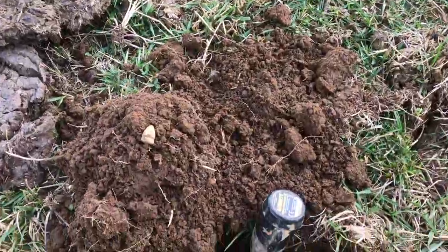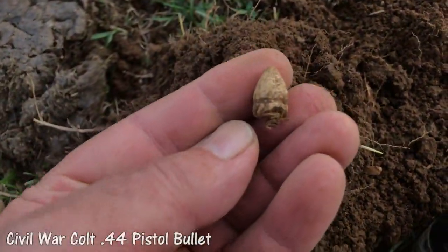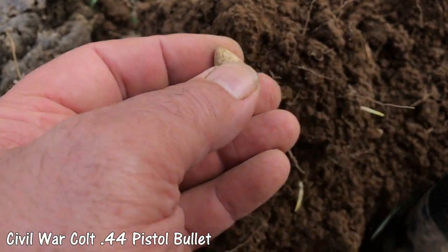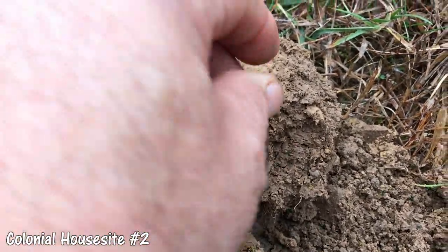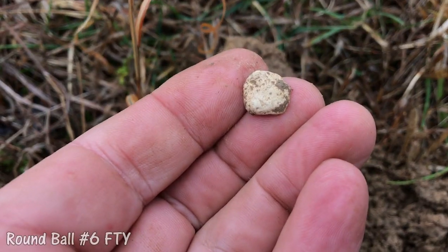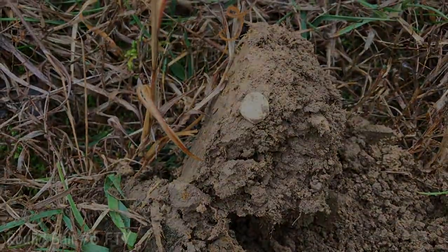Come over here. This was a nasty signal here, but it's about 8 inches deep. And I've got a Colt 44 Civil War bullet. So it's worth hunting a little bit more right in here. Back up on one of my colonial sites, and I found a fired round ball. Got in there, hit pretty hard, I'll just tell you. Probably a 36, but it's all flattened out now. That's a good find this morning though.